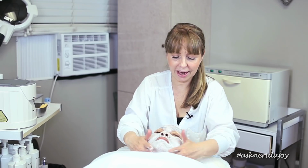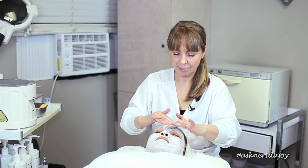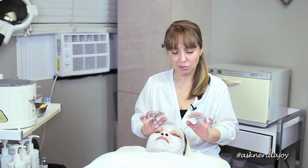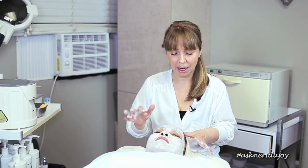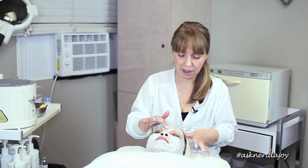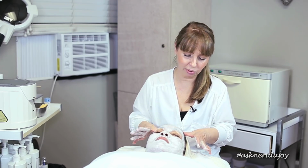So we've worked that into Kritika's skin. I'm going to leave this on her skin now for 8 to 10 minutes, and then we'll be back to take it off with warm water. I am going to add a little bit more eye cream after I wash my hands, add a little bit more eye cream to her eye area while the mask is on. So I'm going to be doing that shortly, and we'll be back to take this off in 8 to 10 minutes.